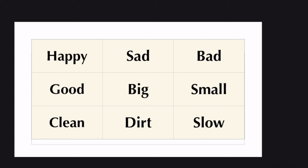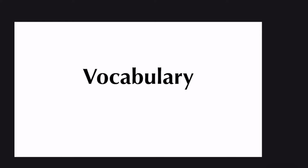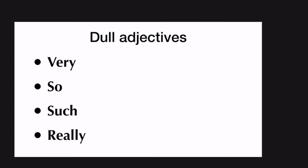In today's class, we are going to deal with some vocabulary which can replace the word very. See, very, so, such, really. These are called dull adjectives. We often use these words in our conversation. It's very nice, you're so good, it's such a nice dress, you're really good. These are the expressions we often use to intensify the adjective.